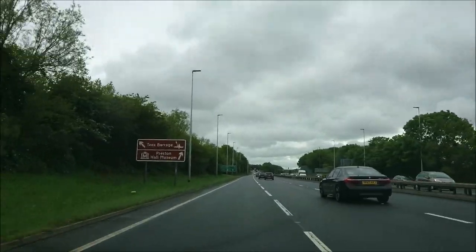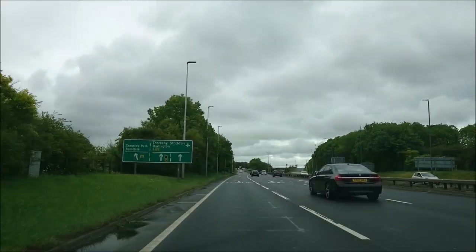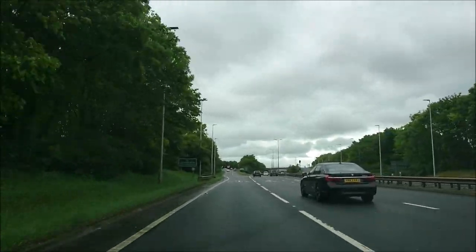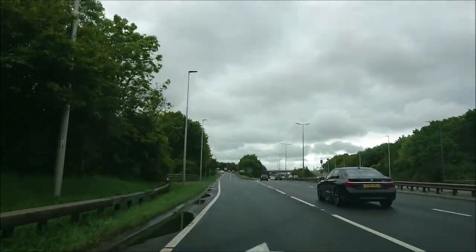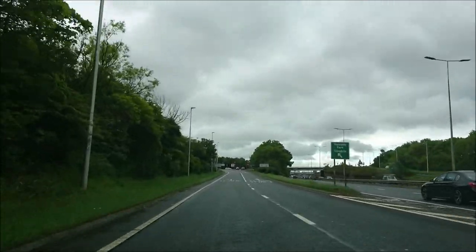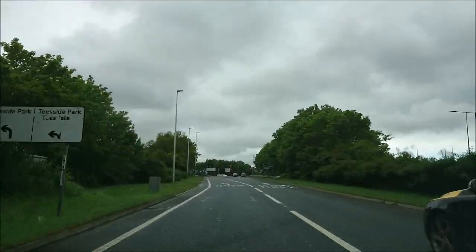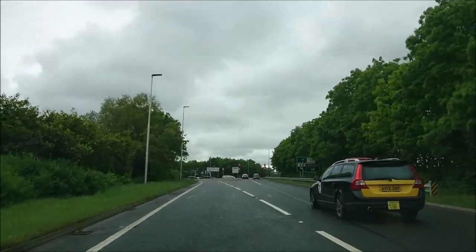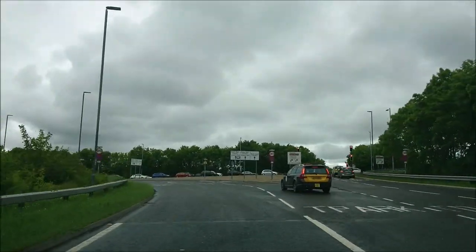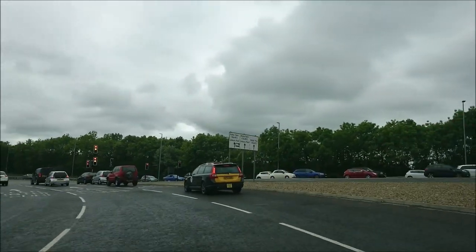So, we are on our way to the Pets at Home shop in Teesside Park. My son has been wanting a hamster pet for quite some time now. So, in 2 days' time, we will be buying a hamster. But first, we're going to Pets at Home to get the necessary stuff that the hamster will need and, of course, the hamster cage. So, we will take you with us.